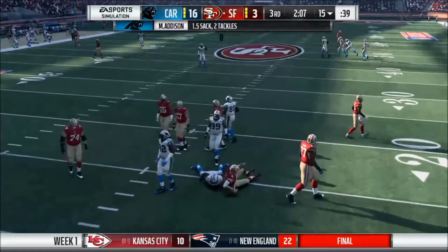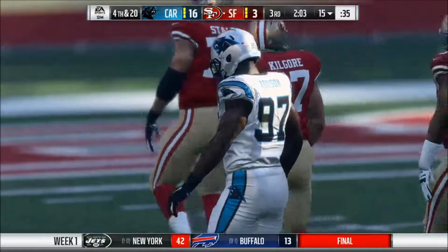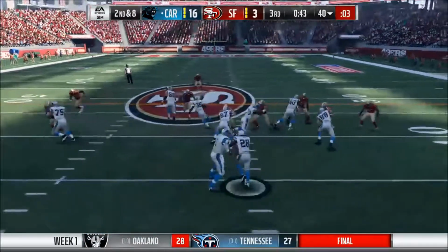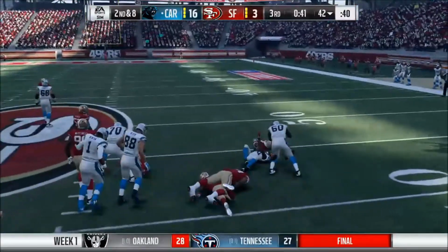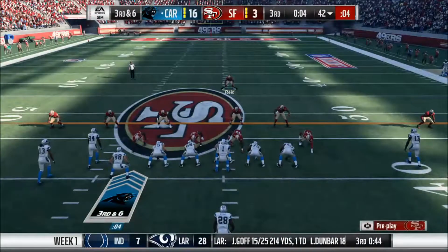This is ridiculous. Sacks after sacks after sacks, and even our best offensive lineman over there, Joe Staley, continues to give up pressure. And this is not a good look here. 2nd and 8 now for the Carolina Panthers, as Jonathan Stewart is able to pick up a few on that run.